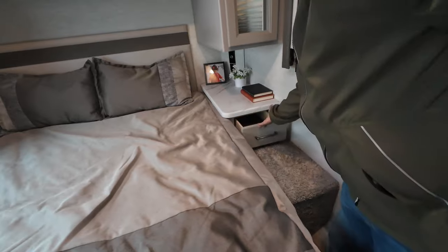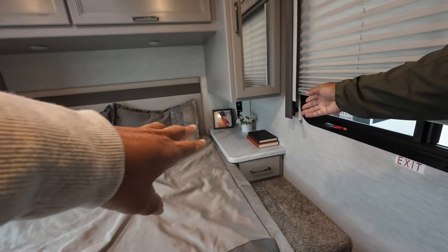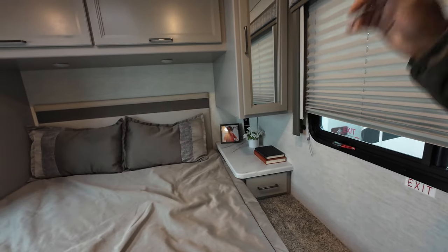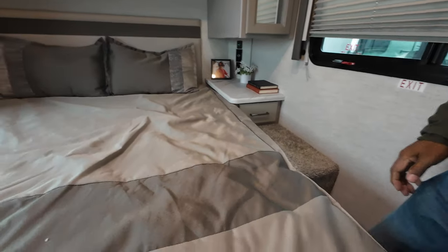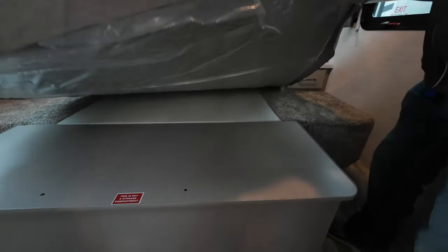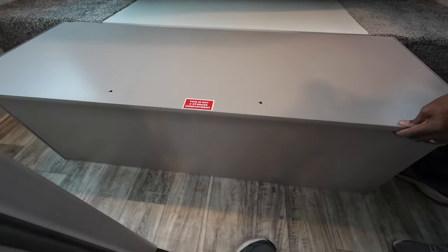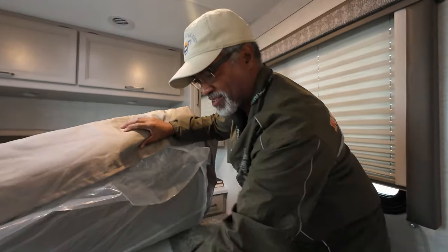All right. And then because you get this extra space here with the shelf. So like if you have a CPAP, I guess it would make more sense for the person with the CPAP to sleep on that side. It might, yes. Okay. It looks like this bed lifts up for some storage. I don't think. This is not a storage compartment. No, this is just a piece of wood. It's screwed down, so it must be access to something. Yes, this is not a storage compartment.